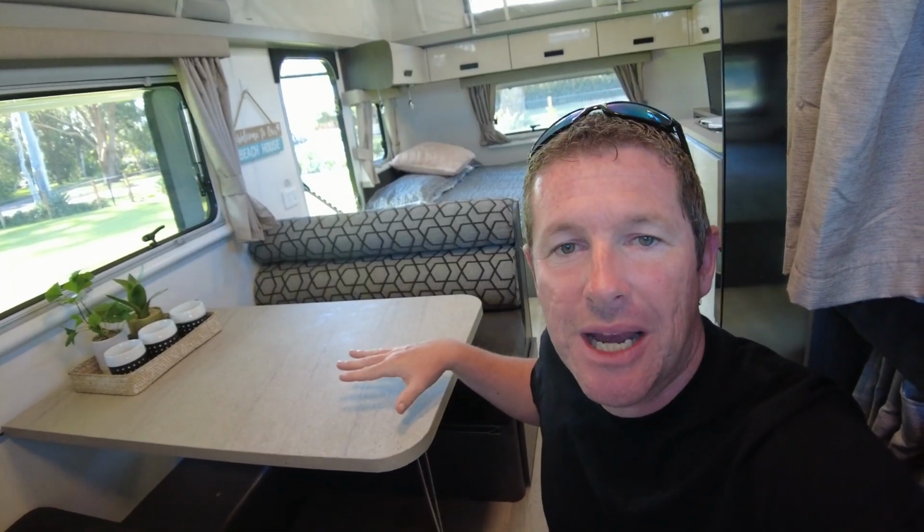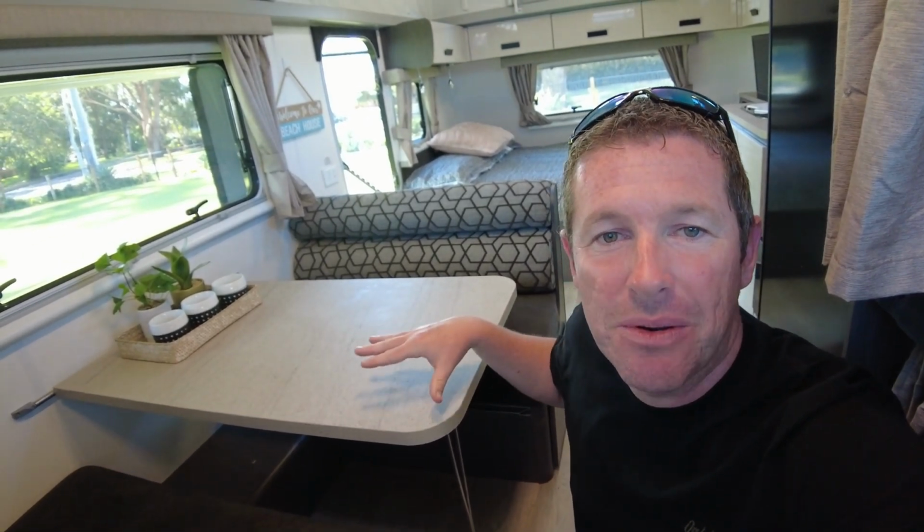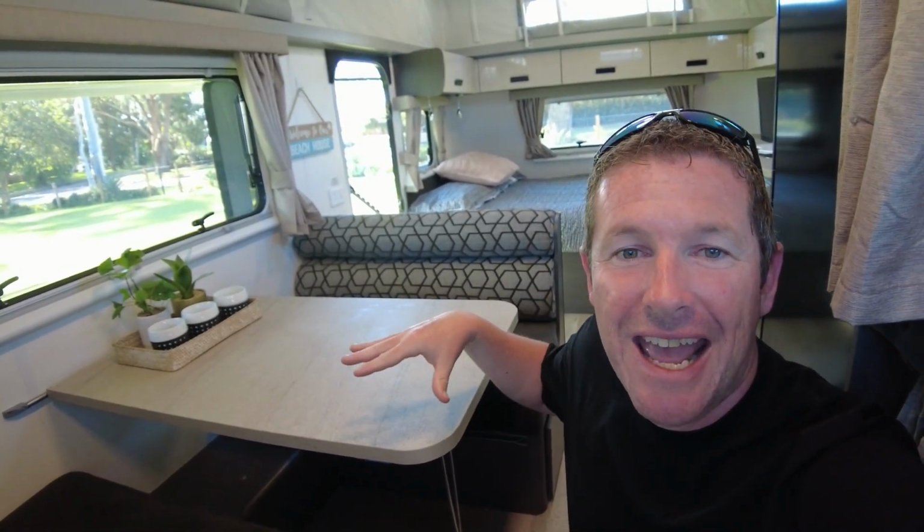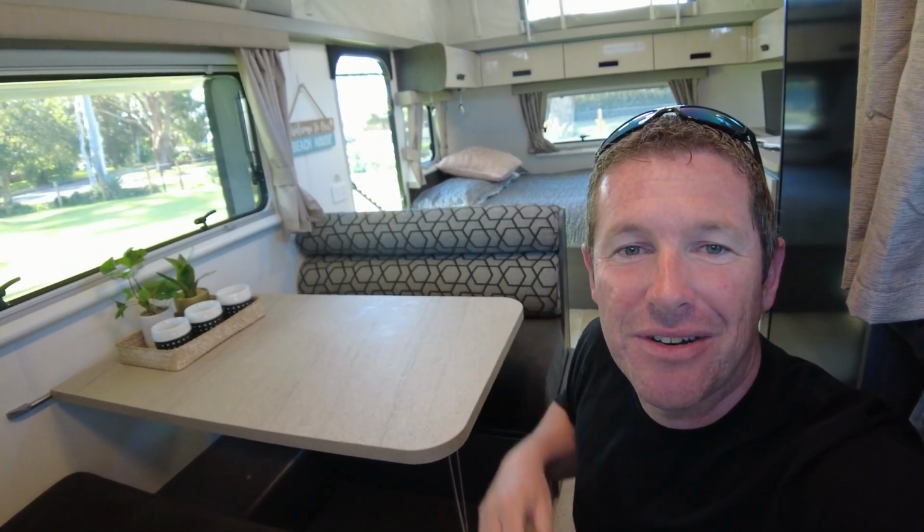You can also option up a kit that converts this dinette into a bed as well, and while that's probably not so important for the triple bunk models, if you opt to go the Ensuite model, which only has the double bunks, this could provide that additional sleeping area to increase your capacity as well. Anyhow, let's get on to the next bit, which is storage.